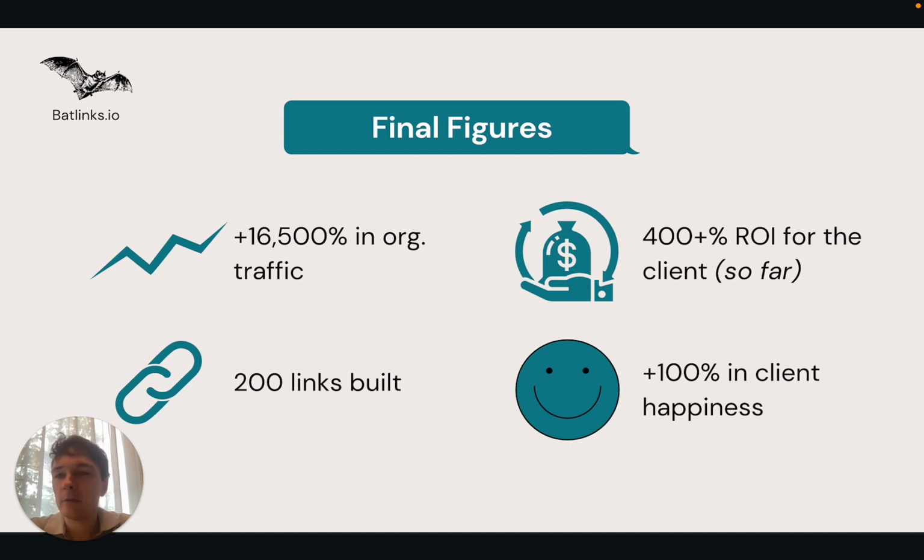They received over 16,000% in organic traffic growth. We built a little over 200 links for them during that time. And so far, as you saw, the ROI has been over 400%. Return on investment is what ROI stands for, in case you don't know. And it's going to increase in the future because the SEO results are going to remain every month.